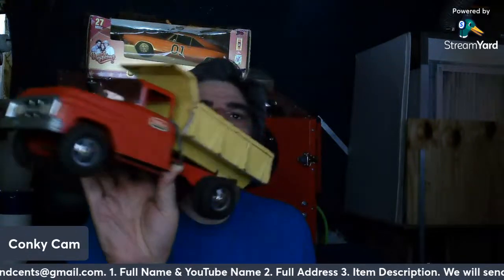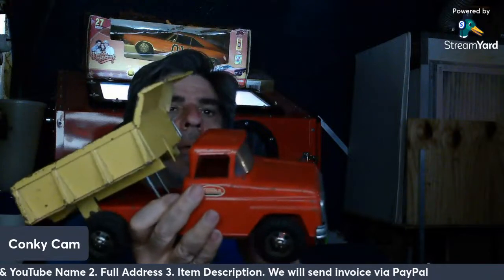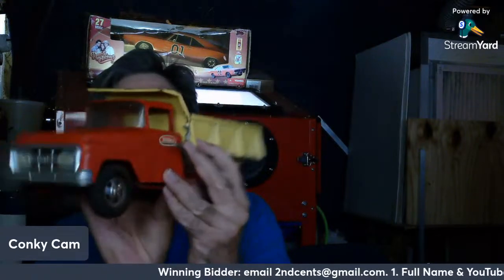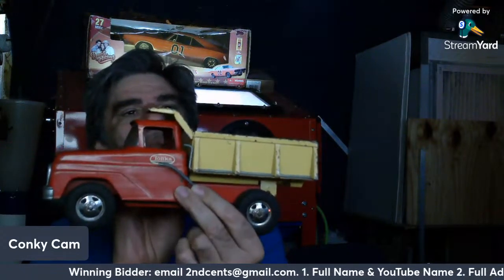So I bought this nice little dump truck here. And the guy was asking $75. And I got him, I was buying something else. Basically, what I got this for was $50. I'll put it that way. That's pretty clean. I got that for $50.